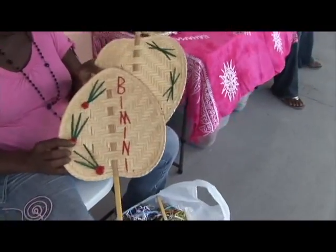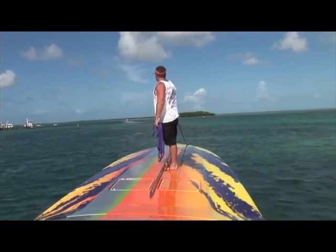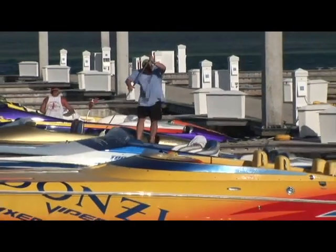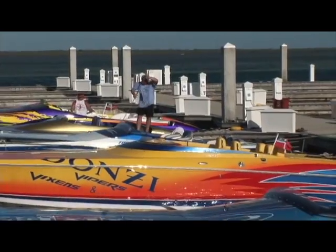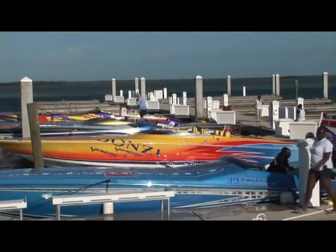After clearing customs, it was time to jump back on the boats and head about 2 miles north to North Bimini at the Bimini Bay Resort, where we'd settle in for the night. The Bimini Bay Resort has made Bimini truly a great destination for boaters, and we can't wait till we return again in July this summer.